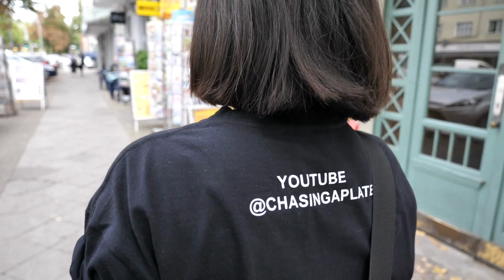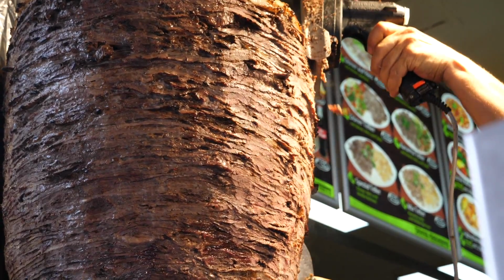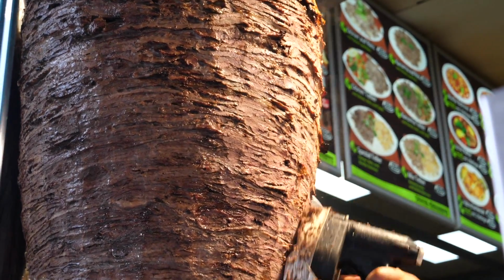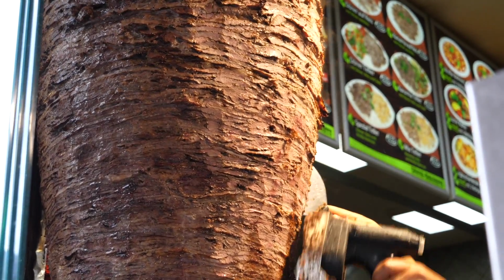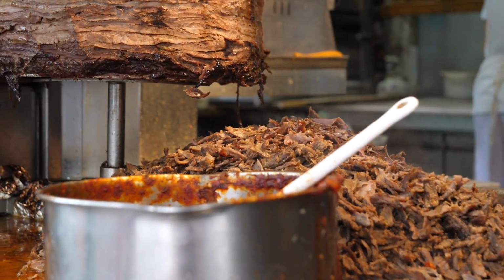Berlin is a real melting pot of different cultures, and Berlin has the largest Turkish community outside of Turkey. So we've come to a different part of town to eat one of Berlin's really popular street foods, and that is a doner kebab. Let's go.